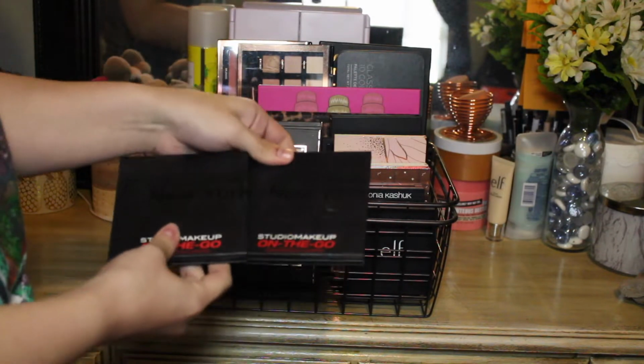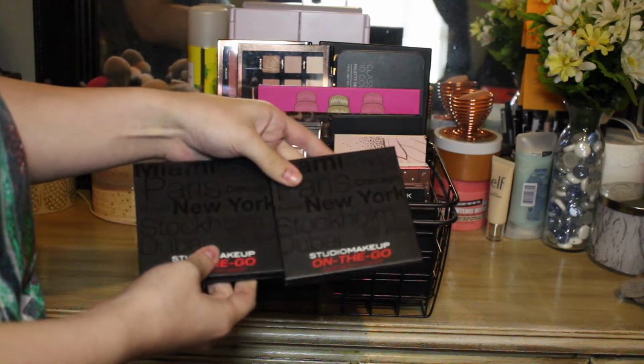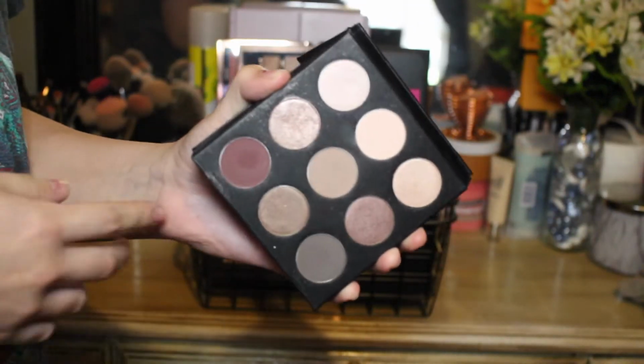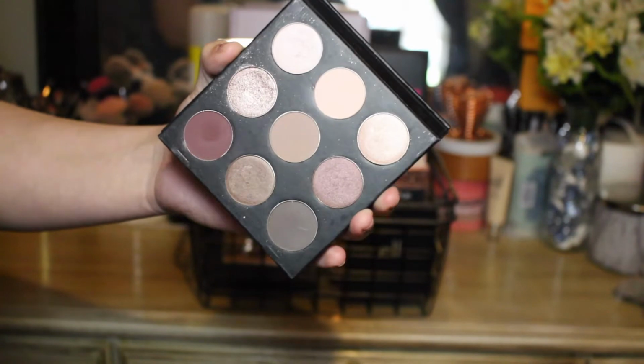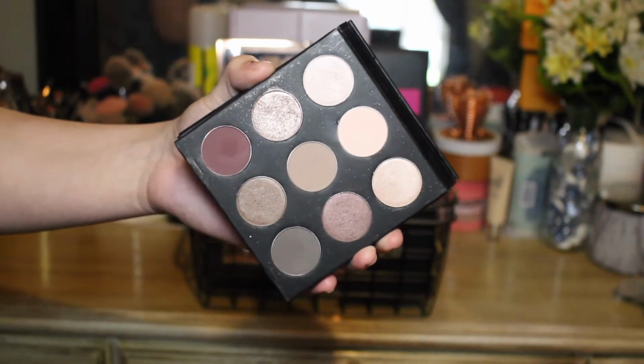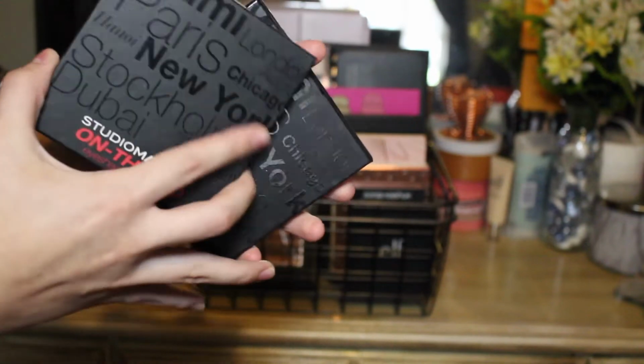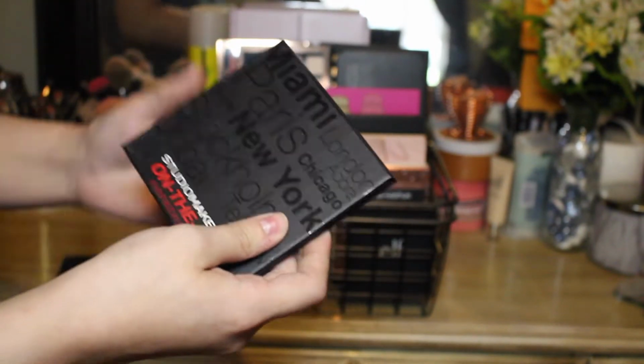So I have these two palettes right here from Studio Makeup on the Go. I got these both in a BoxyCharm. This one is the purple palette, and I actually really like this one. I haven't used it as much as I should, just because I used to not really be into purples, but I really am now, so I think I'm gonna keep this one. But I am going to declutter this one.